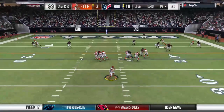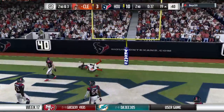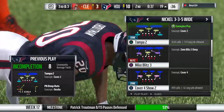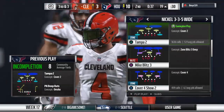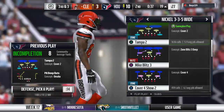On play action, it's Carr. And not only did he drop it, he dropped it in the end zone. We know it's not an easy job to go out and catch passes when people are trying to tackle you and knock the ball away. But the bottom line is, that's a pass he's got to have and a pass he should have caught.